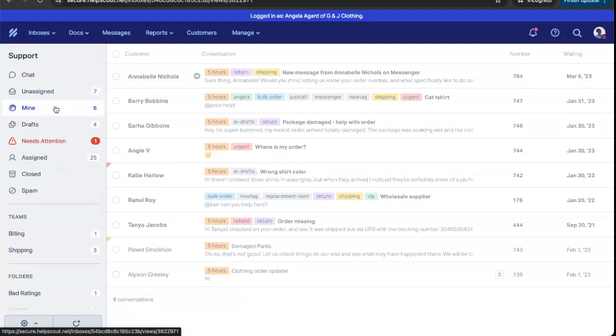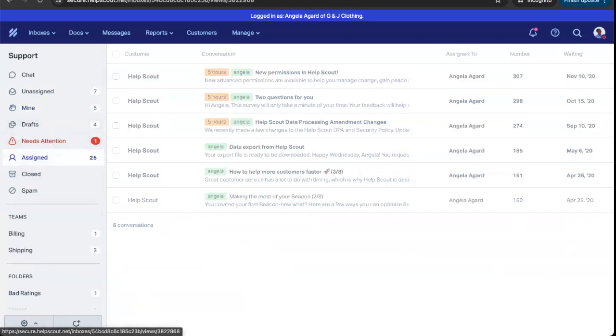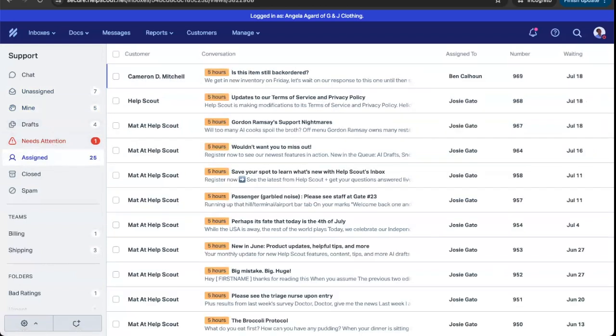And then underneath that, we have the Mine folder, and this will show me any active or pending conversations that are assigned specifically to me. So if you start to assign things amongst your team, those conversations for each team member will show up in their own Mine folder as well. And to round that out, we can go down here to the Assign folder, where you'll see all of the active and pending emails that are assigned to anyone on your team.